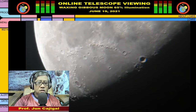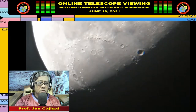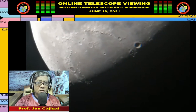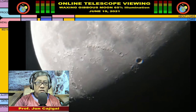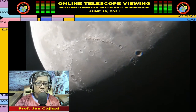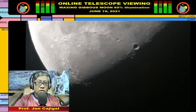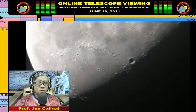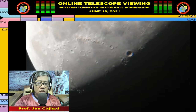So itong Montes Apenninus na ito, this is a rugged mountain range on the northern part of the moon's near side. So yung side na nakikita po natin, yun ang near side. Yung side na hindi natin nakikita, that's the far side of the moon. Again, this is because the moon is in a tidal lock with our planet. Okay, so ang tawag is synchronous rotation. Anyway, I will explain that in our future online telescope viewings.